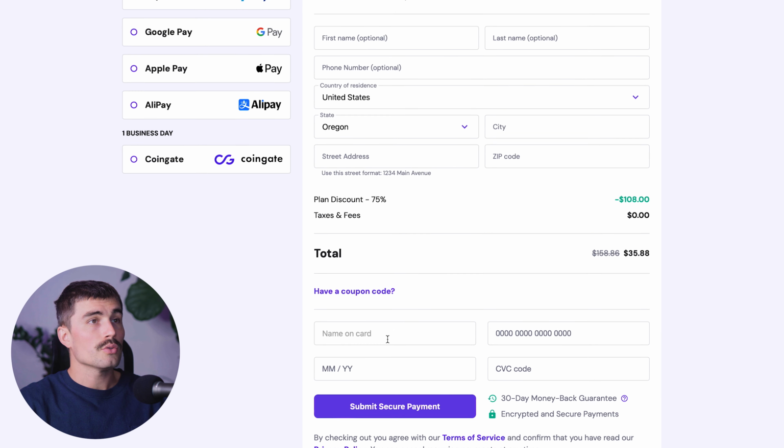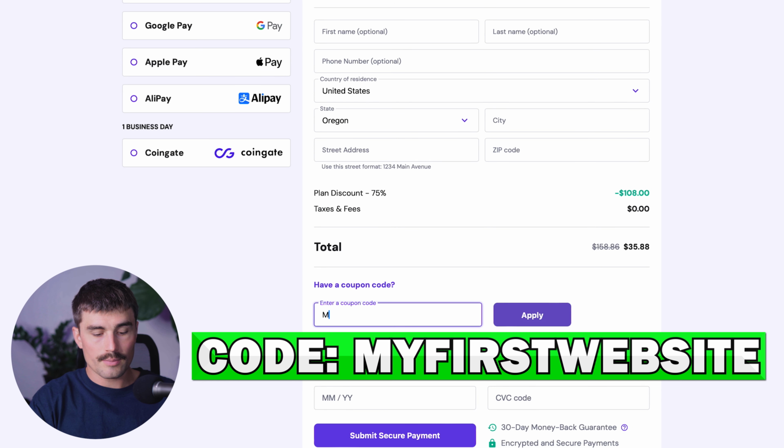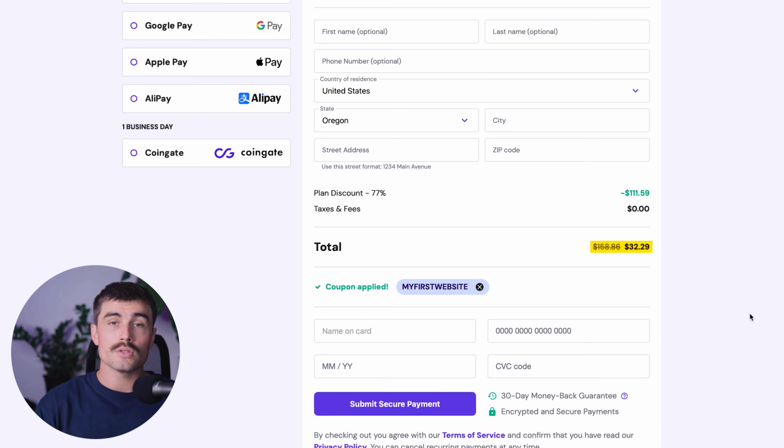And the next thing you're going to want to do to get even more savings is click on the coupon code area here and type in myfirstwebsite and apply. And as you see, you'll be able to get a year worth of web hosting for $32.29, which is a crazy deal.